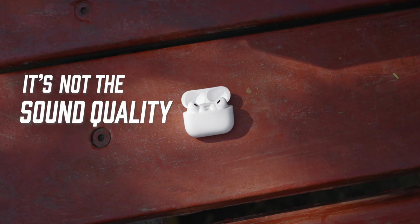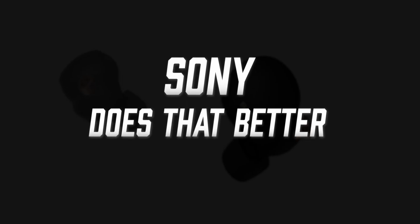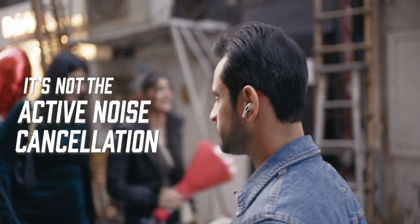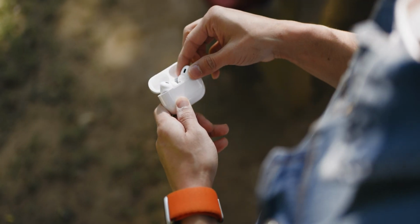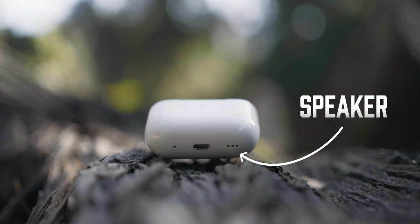No, it's not the sound quality. Sony does that better. It's not the active noise cancellation. Bose does that better. And it's not the slightly new design. They've only added the not so required things.